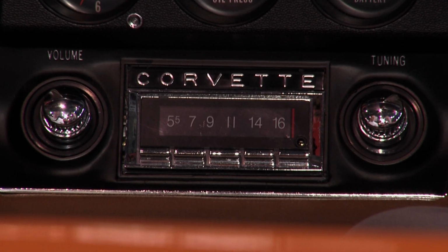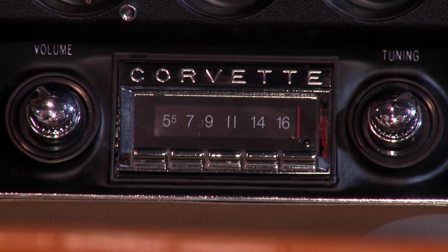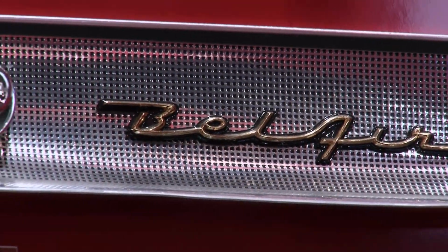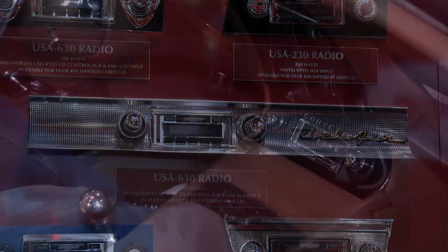Oh, except for one thing. And this looks just like the original stereo, but it holds a secret. What's the secret, Ryan? That secret is our newest model, USA 740. The thing about custom Autosound radios is they're built to look like an original radio when you're sitting in the car. But the surprise is, this unit is a high-powered, modern unit.